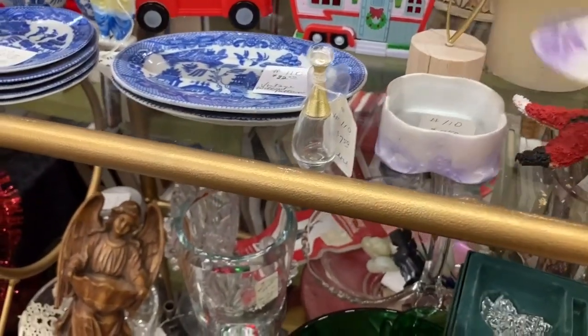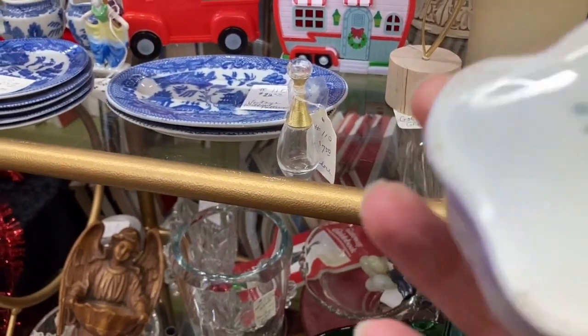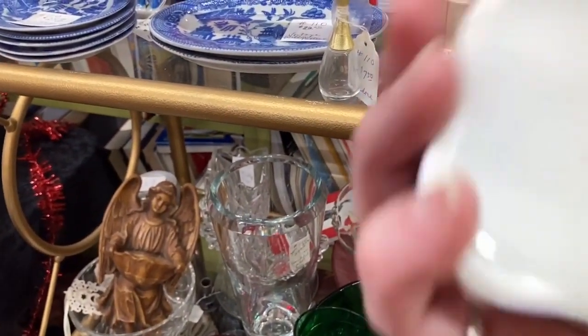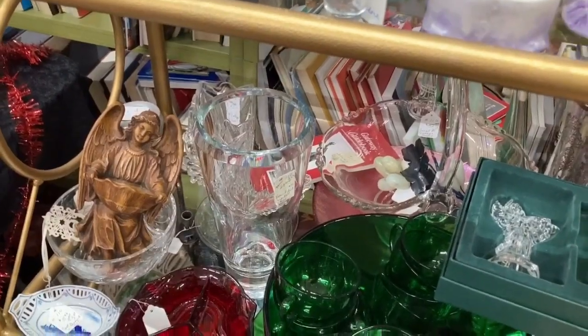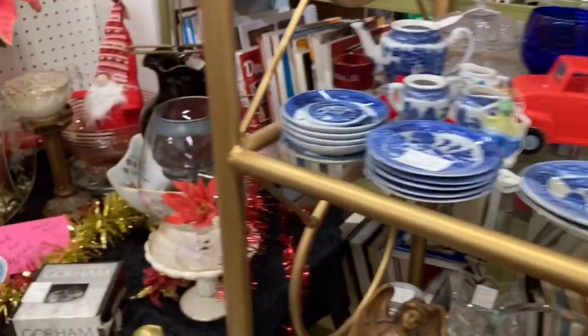This was a cute trinket box also. Not only is it a trinket box, it's purple. And it's made in Japan. No, Austria. See, I'm even guessing, and I was the one that was there and picked it up in the first place.